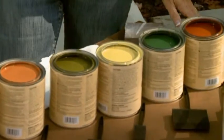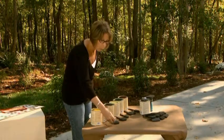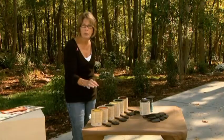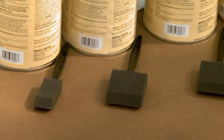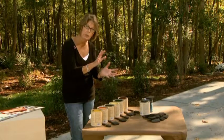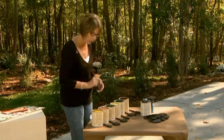The other thing that I did was pick up a couple of packages of these foam paint brushes. Now when you're working with water-based, you want to use synthetic paint brushes or foam brushes, not your natural bristles, because the water in this will swell up natural bristles and it'll be really hard to control. So always remember that, synthetic for water-based.